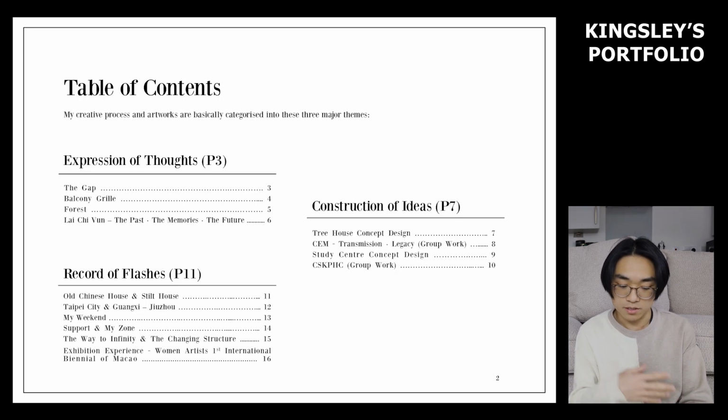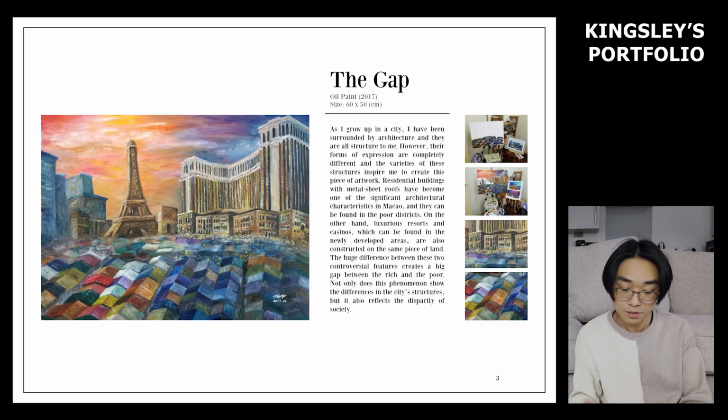Definitely. If you go into the table of contents, as you can see, I categorized them into 3 different directions in this portfolio. I think it's a clear way to present yourself, categorizing them so the tutors can follow more easily. The first piece is an oil painting. It is 60 by 50 centimeters. The idea of this piece is more about showing the different types of architecture in my hometown, Macau. So you can see casinos in the background and some of the residential buildings in the front.